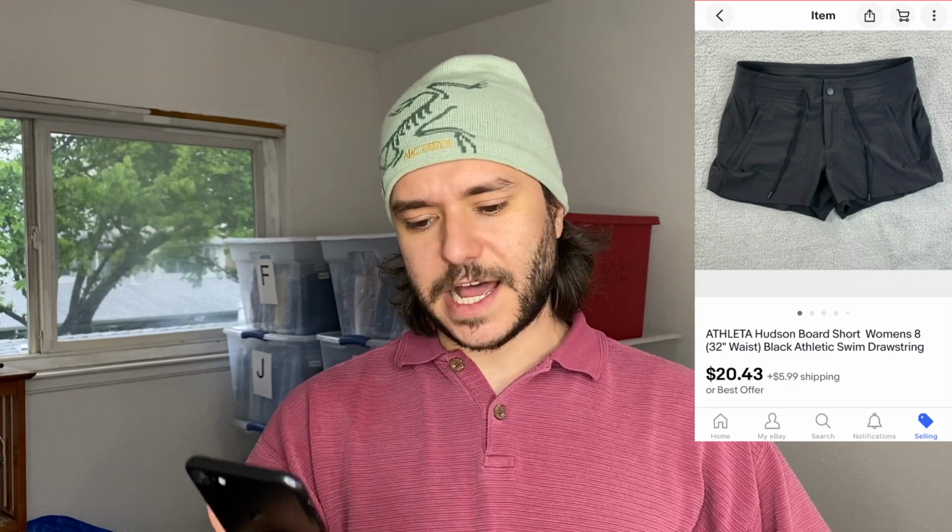I picked up these Athleta Hudson board shorts in the thrift store last week. It's another one where I looked up the style. For all the Athleta stuff, I always look up the style. Some of it's not worth paying up for, but these were worth paying up for. They were a good size 8, and the buyer paid $20.43 plus $6 shipping, and they sold incredibly fast.